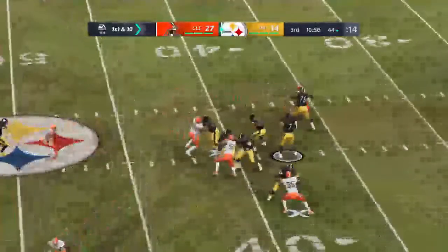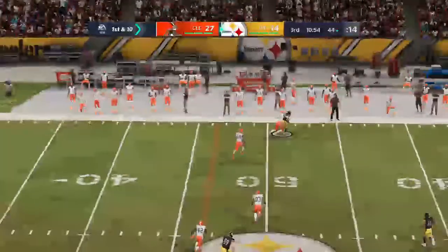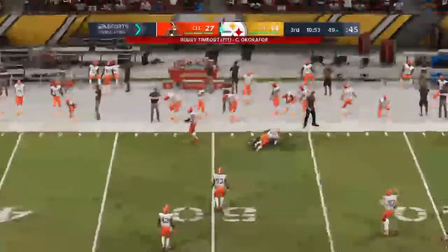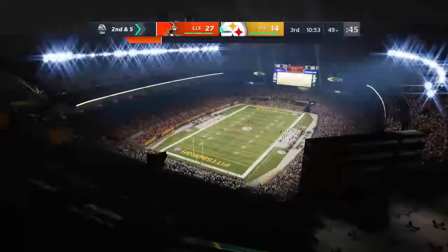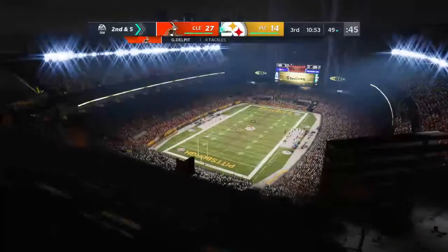From the gun, it's Roethlisberger. Throwing the out route incomplete. That's Johnson. Now after the completion, we're going to get a timeout, an injured player. While the training staff takes a peek, we'll take a break.